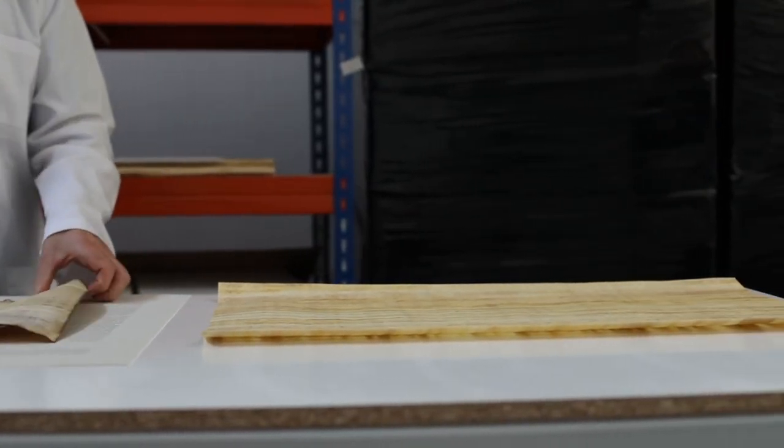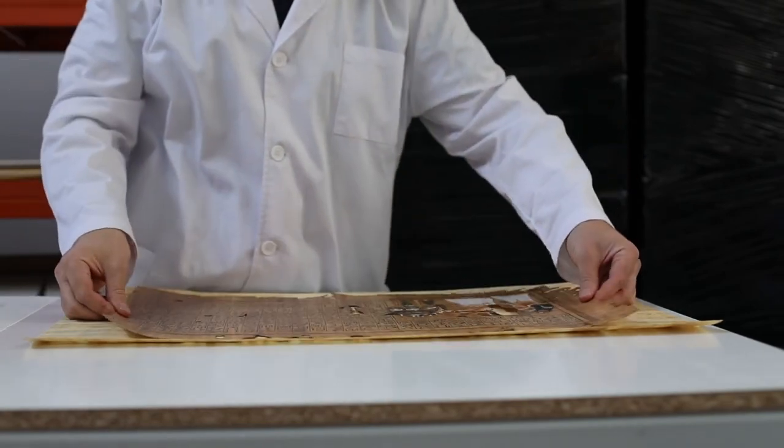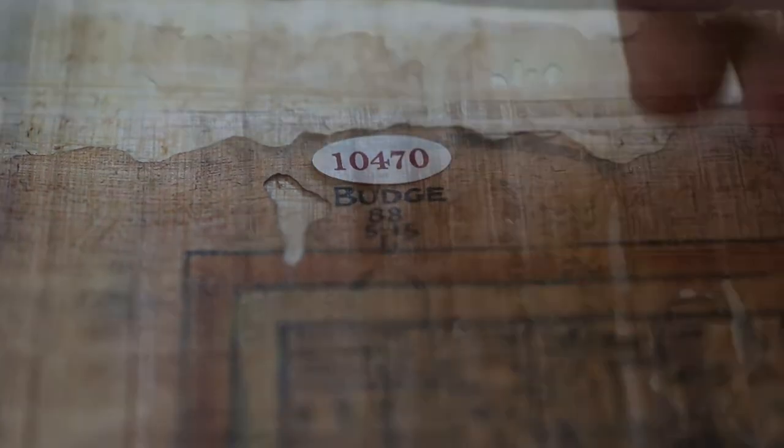Another challenge was the presentation of the facsimile itself. How would we present the 37 sections, grouped all together in the most appropriate way and in accordance with Egyptian tradition?